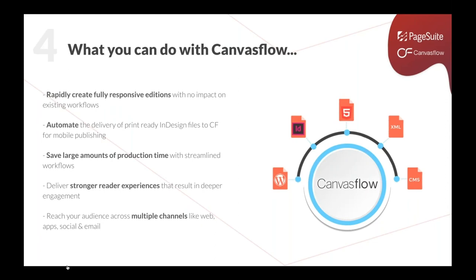Also the opportunity to grow audience, because your content once created in Canvasflow is going to look fantastic across all of the channels that you choose to deliver it. And we really put that control into your hands as well, because you might be launching an app today, but you might want to publish to web in the future, or you might want to include some social channels in there, and the choice is really yours. So we give you 100% flexibility and creative control over that process.